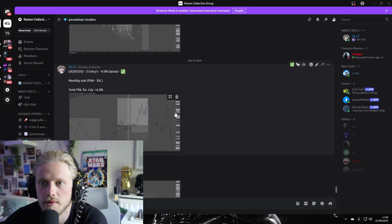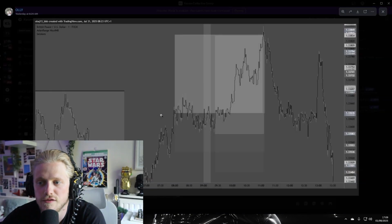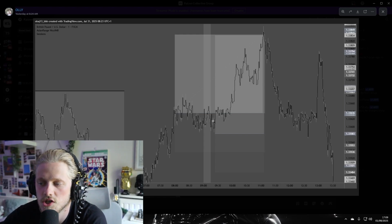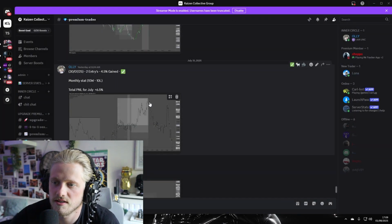And then we ended up coming back and on the 30th, winning for a double entry, 4.5%. Bit of consolidation after our entry. We got our sweep, consolidation after our entry, tags us in for a second right here, and then basically just ended up running straight to TP, tapped us out, and then came back for a reversal, which is nice. So we got out at the perfect time.